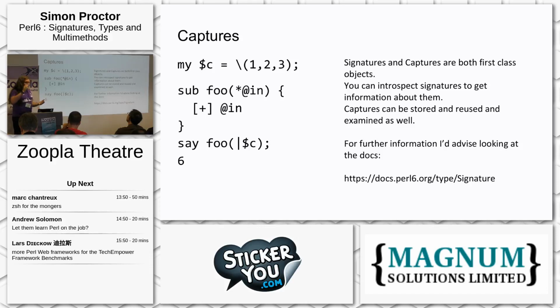So a signature on a function is an object. You can look at the signature and you can poke around it and you can see what it is. You can't modify it. You can't assign a signature to a function later on, or if you can, I haven't found out how to do it. I don't think you can though.